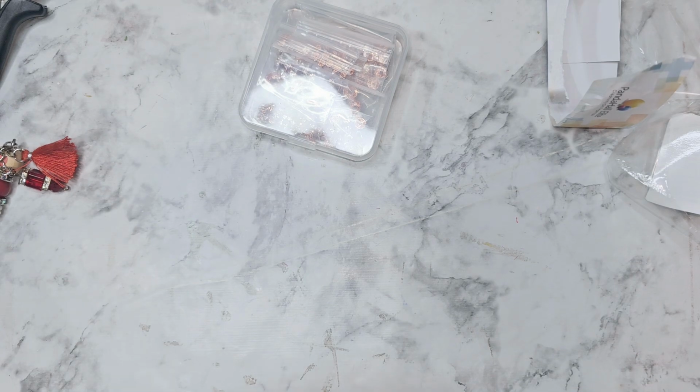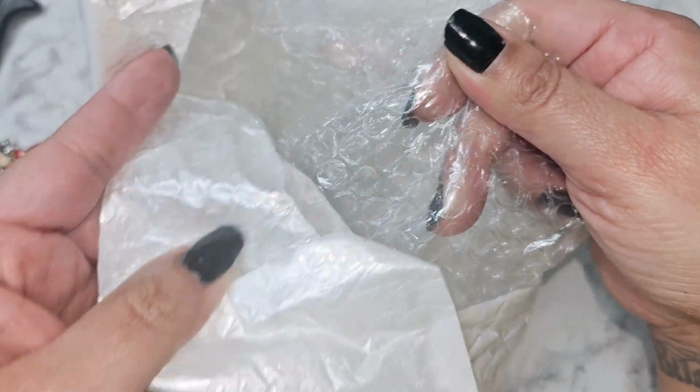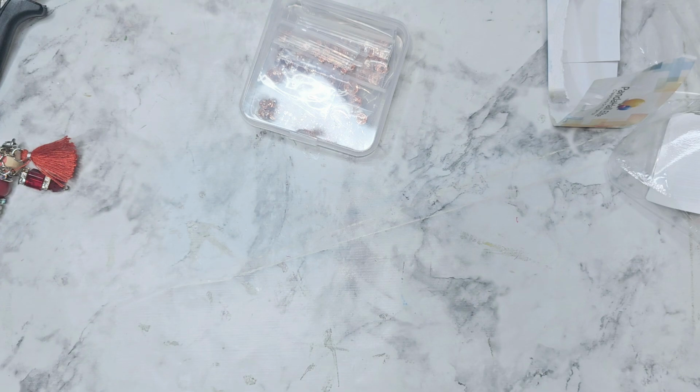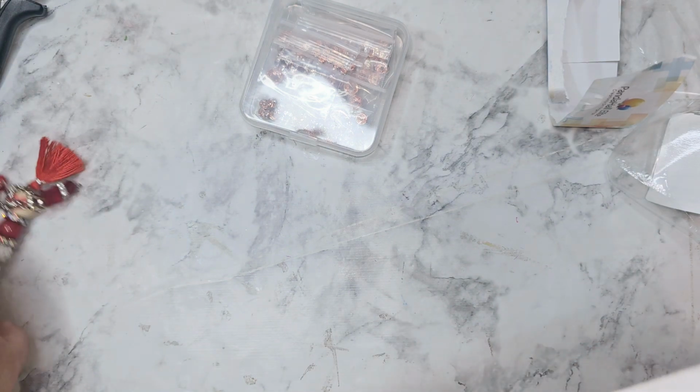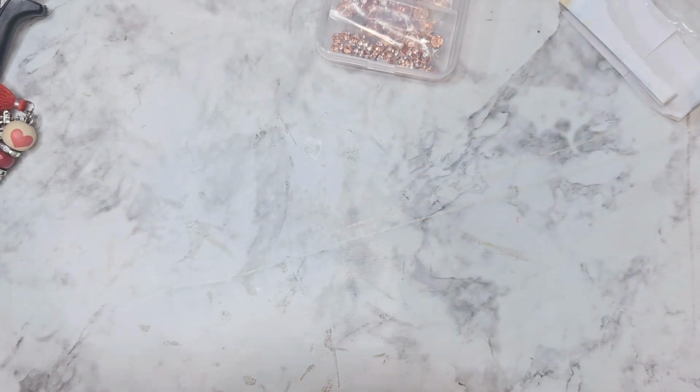The other thing I wanted to mention is that they send their packaging in a bubble mailer. So here's the bubble mailer, and then they send it in a bubble sleeve, so it's like double bubble wrapped. And if you have anything that is glass or fragile, they will bubble wrap that individually. I love that. I've never had anything come damaged or broken. I love that they package it correctly, because it's coming from overseas. It does take about 2 weeks to get your items, and they package it perfectly.